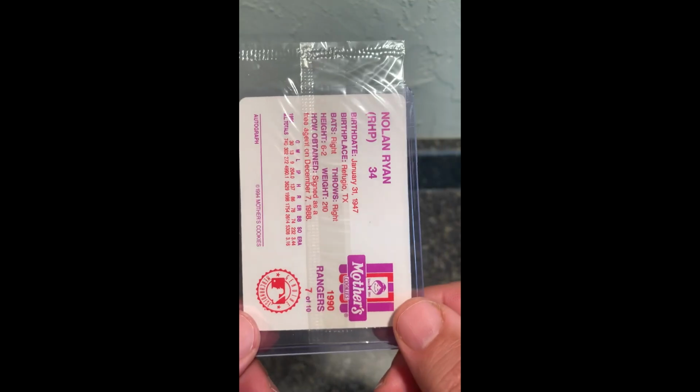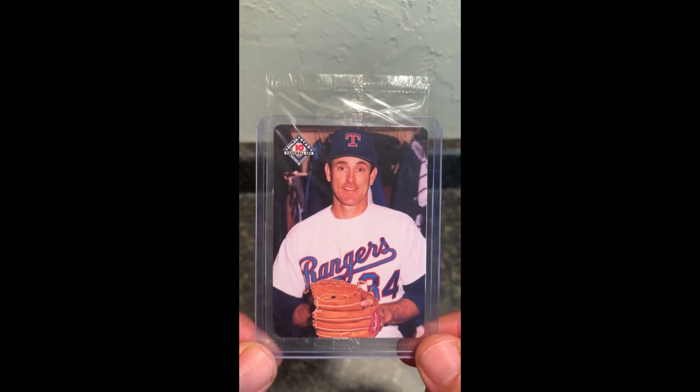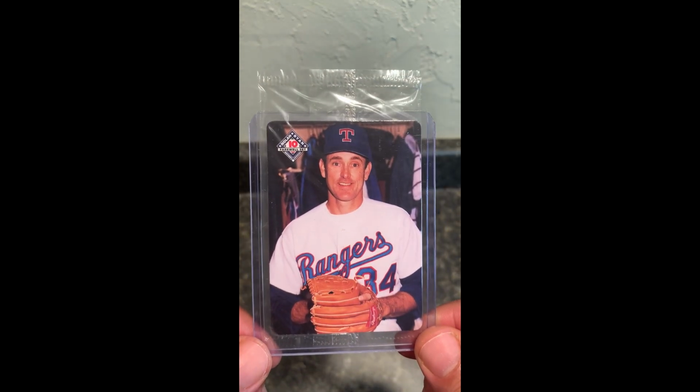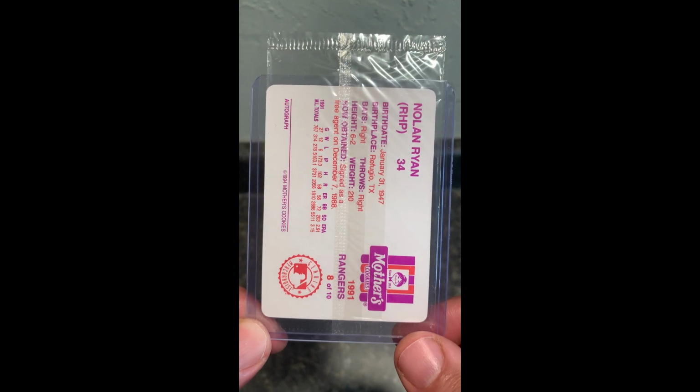In the back. I don't know, I like how they're still in the wrappers. I don't plan on taking them out of those wrappers because I like to keep things intact as much as possible. So, you know, it just saves me on some penny sleeves. I get to save 0.005 cents or whatever it is.